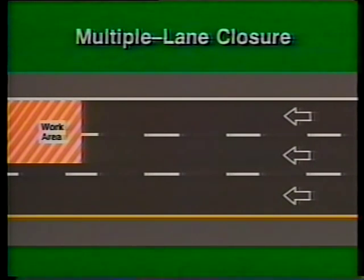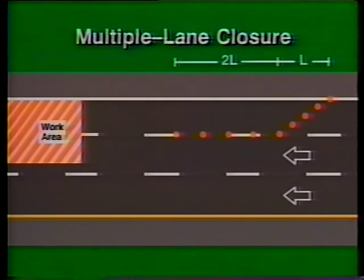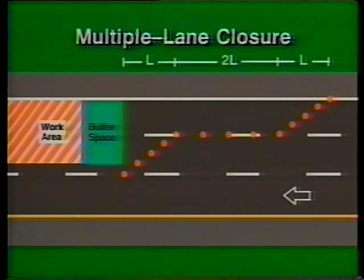In a multiple lane closure, most transportation agencies run the standard taper length L to close one lane, then a tangent section of 2L to allow traffic to stabilize, then another taper L to close the next lane, and a tangent section running past the work area.